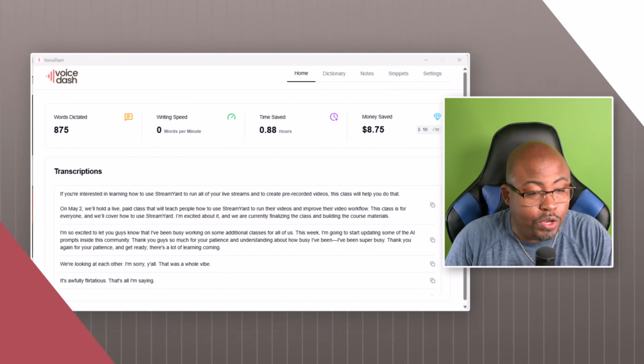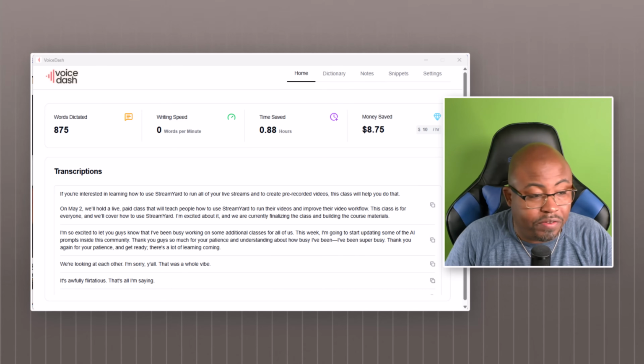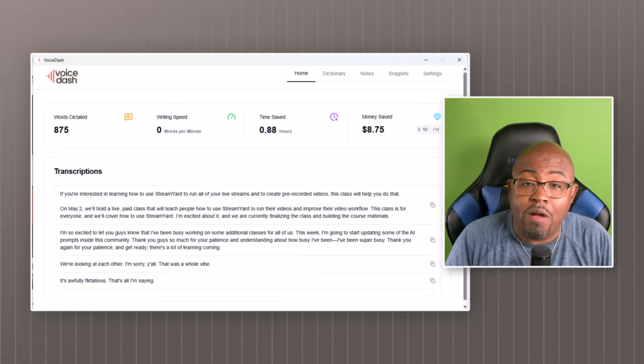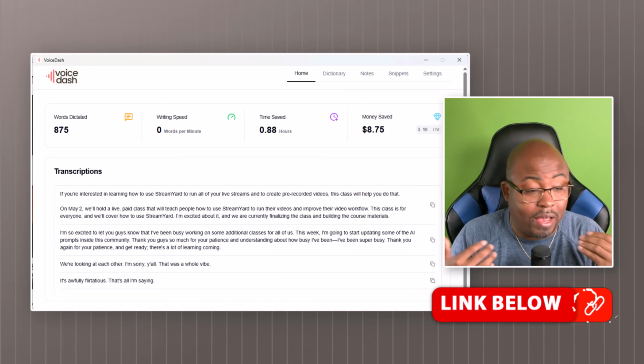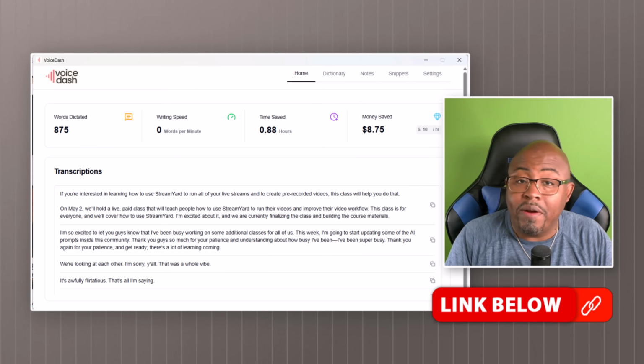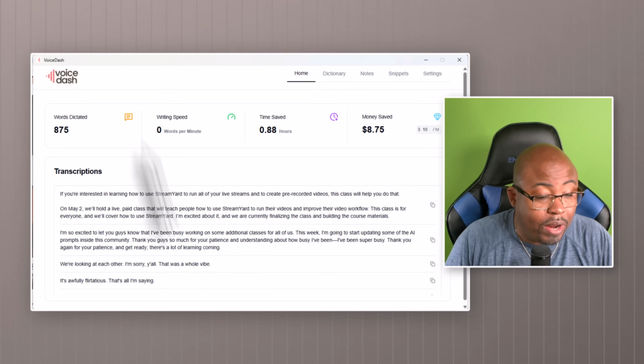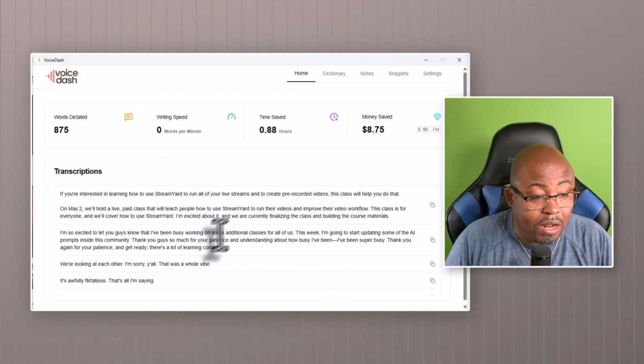All right, everybody. When you initially log into VoiceDash, you're going to be prompted to go through a series of prompts to set it up so that it can recognize your voice as well as the hotkeys you have assigned to it. It's going to come with a set of hotkeys already assigned, so you can go in there and adjust those hotkeys however you want. This is a simple way of getting started. As you can see, I've already used a couple of things and made a couple of transcriptions.